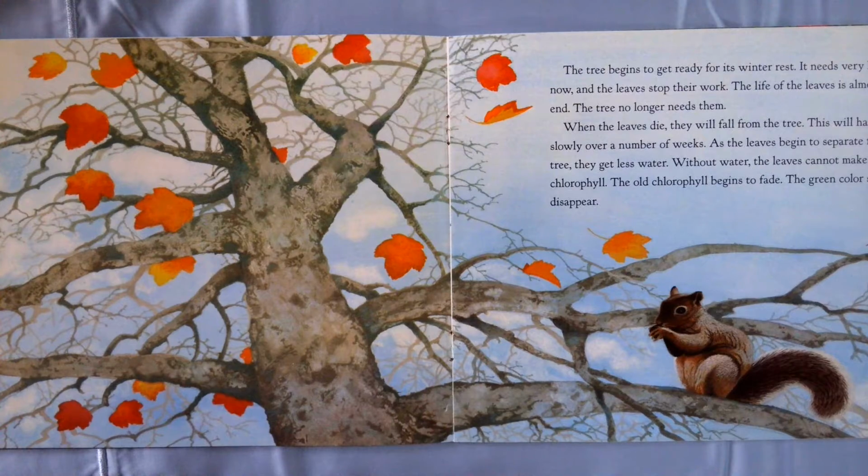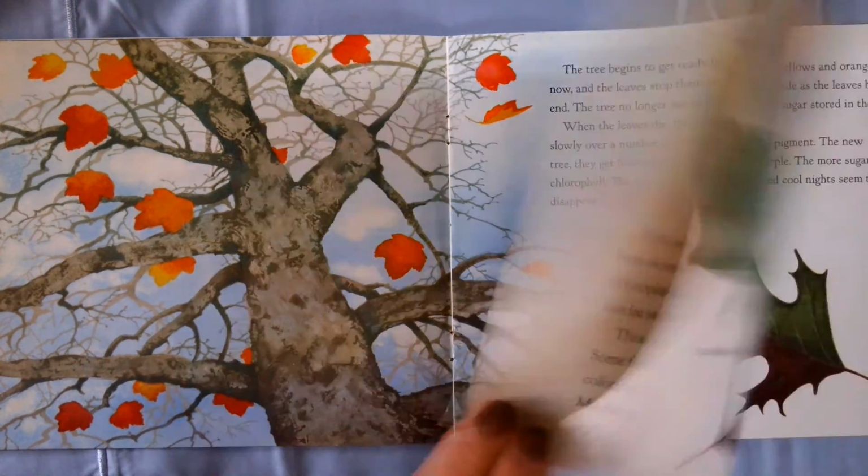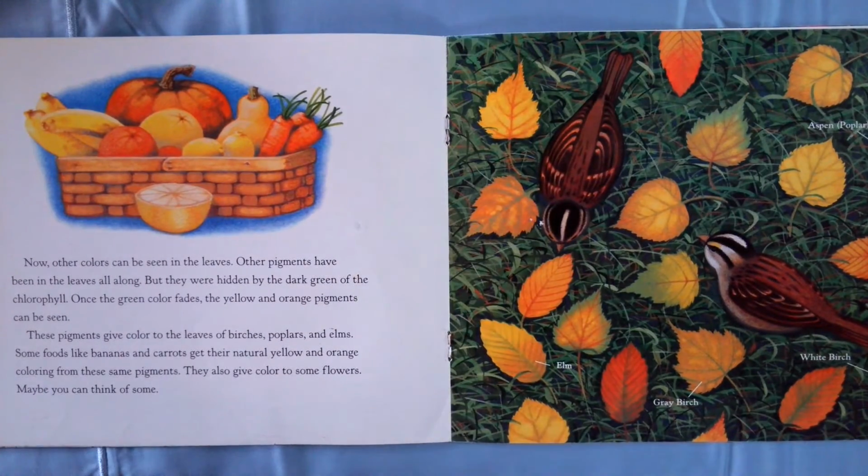As the leaves begin to separate from the tree, they get less water. Without water, the leaves cannot make new chlorophyll. The old chlorophyll begins to fade. The green color starts to disappear. Now other colors can be seen in the leaves. Other pigments have been in the leaves all along, but they were hidden by the dark green of chlorophyll.